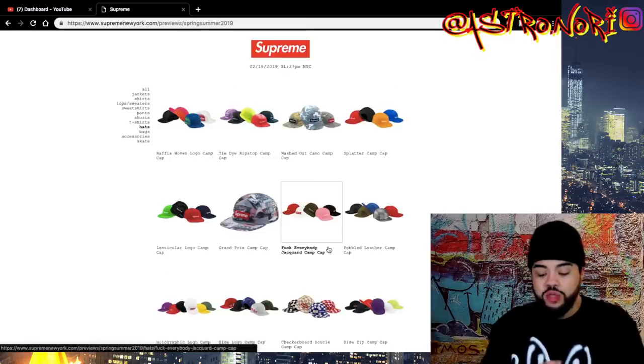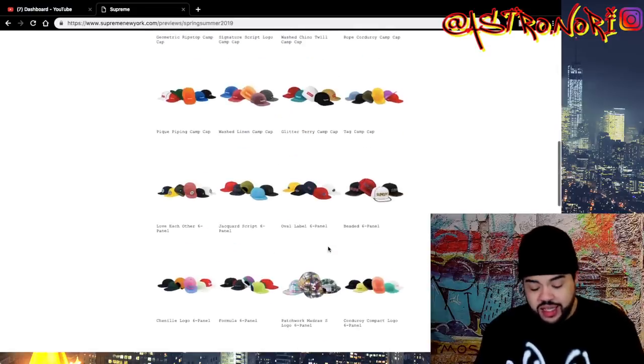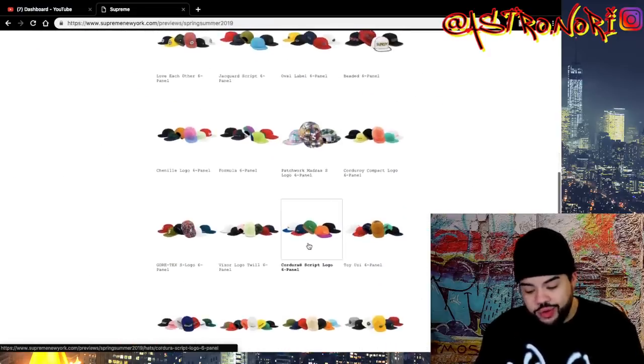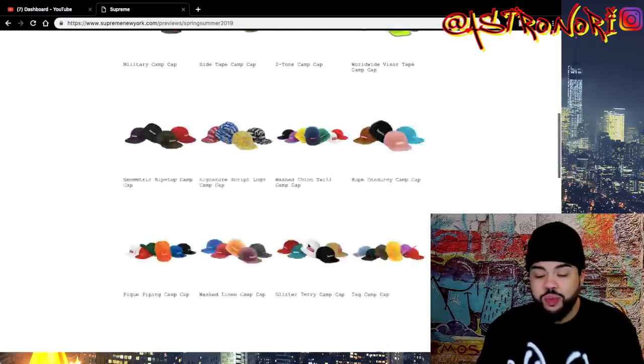This is not bad. We do have a lot of the more common hats right here. I'm not really gonna get into a lot of these. We got this S logo, which looks tragic. This looks tragic, bro. That's ass. I'm sad about that, low-key. Damn, headbands look ass. Like, this season's lookbook ain't looking too promising yet.